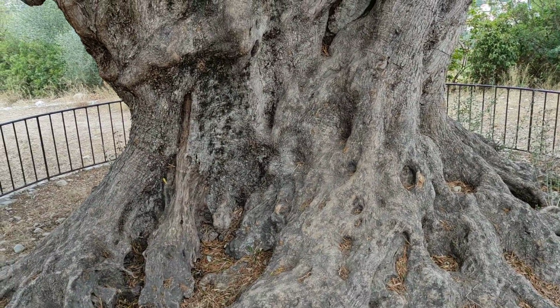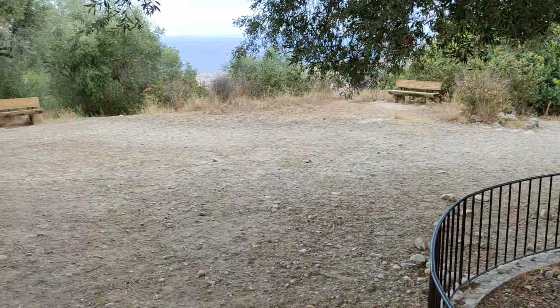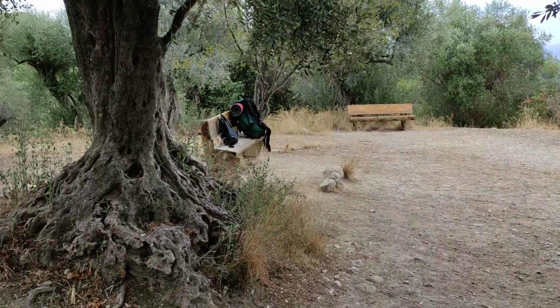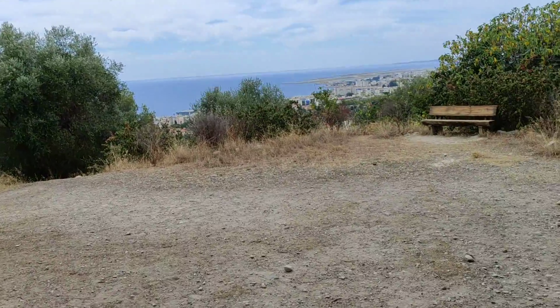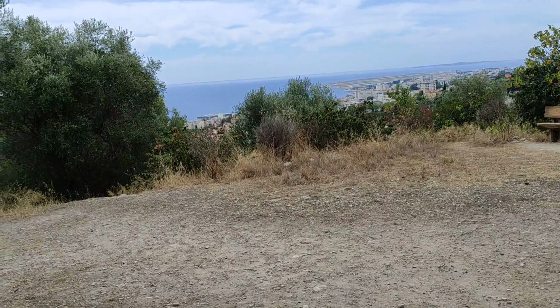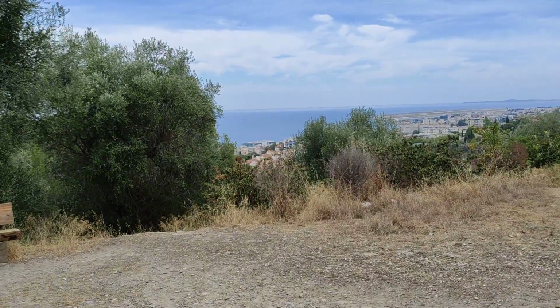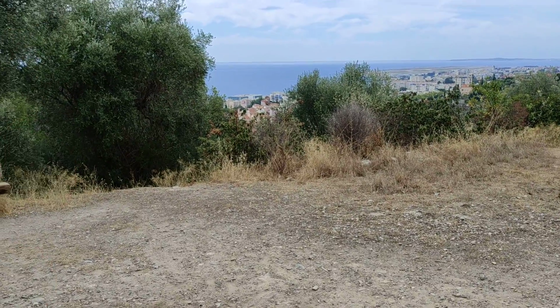But what's the special thing about olive trees? Well, there are two ways to tell where you are in a Mediterranean climate. Sometimes you are standing on top of a hill and looking down on the Mediterranean Sea, but you are not in the Mediterranean. How? I can walk there in like 15 minutes.